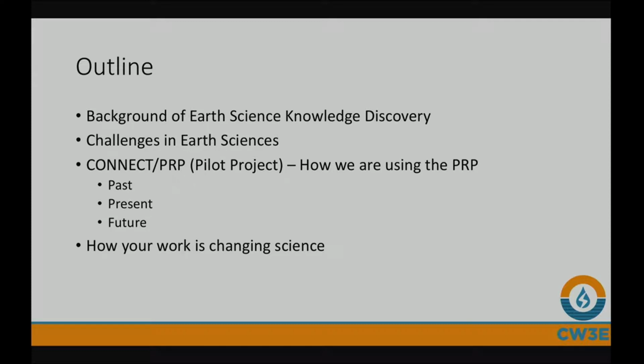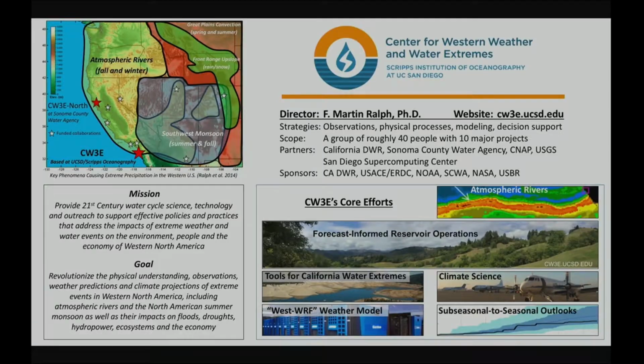And this Connect PRP pilot project is really how we're going to try to use the PRP to do just that. And so I'm going to talk to you a little bit about the past, a little bit about where we are now, the present, and the current technologies we're using, and then finally the future as well. And in the end, I'm going to really focus on how you all at CENIC and PRP are changing how we're thinking about doing our science.